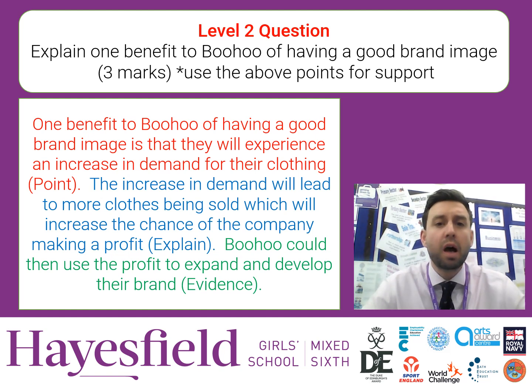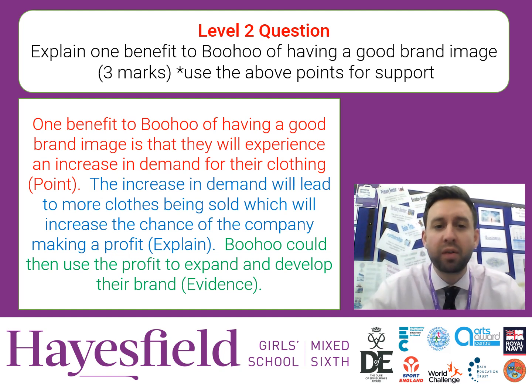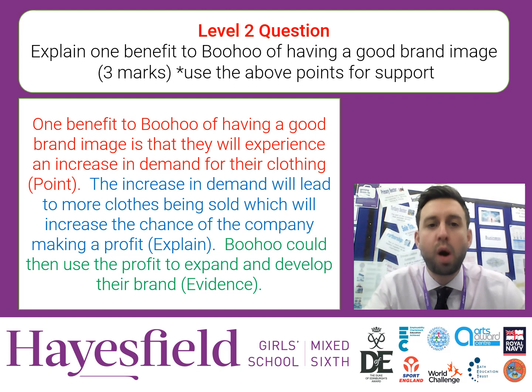And again, there's a lot of work in the first lesson that is put in place to support students develop their examination technique. As you can see, the colour coding system here works really well to identify the point, explain, and evidence required to achieve 3 marks within this.